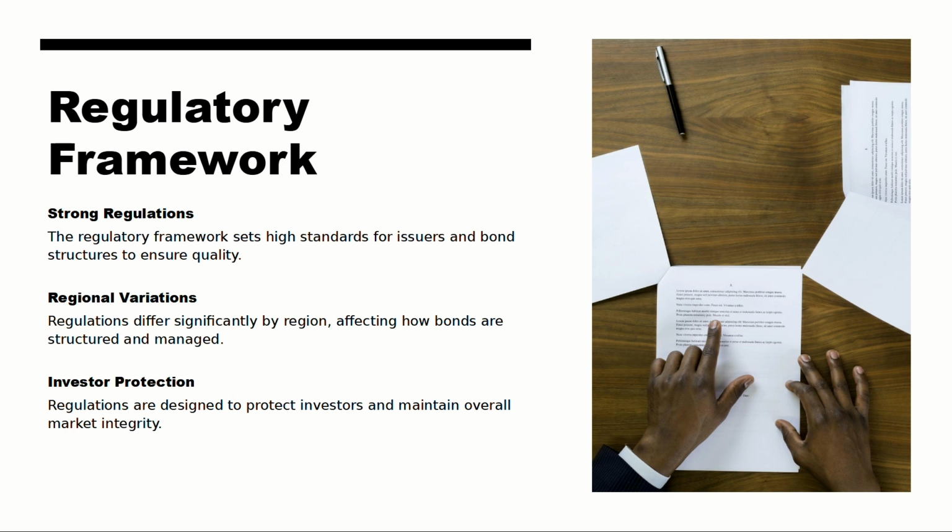Regulatory framework, strong regulations. Regulatory framework sets high standards for issuers and bond structures to ensure quality. Regional variations. Regulations differ significantly by region, affecting how bonds are structured and managed. Investor protection. Regulations are designed to protect investors and maintain overall market integrity.